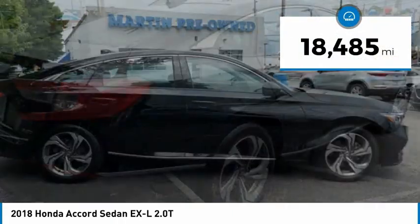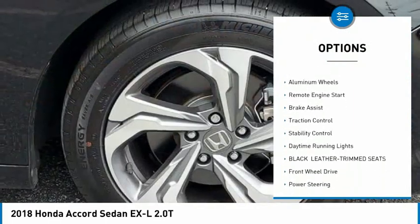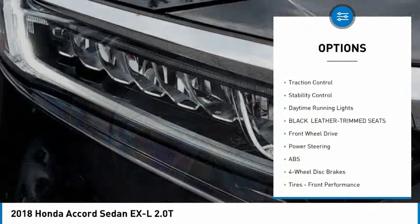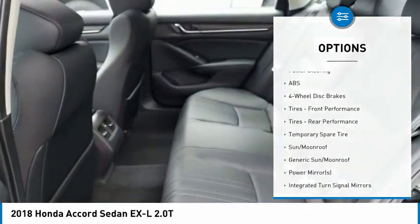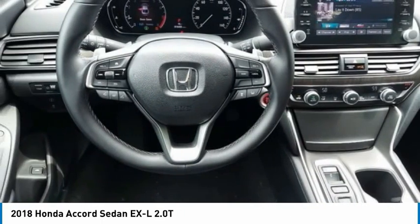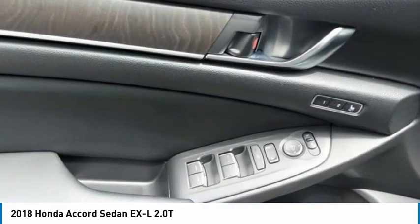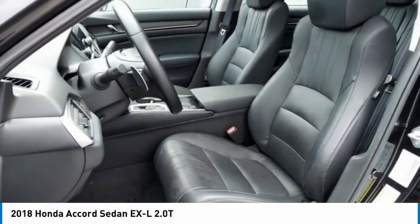Here are some of this vehicle's great options: tire pressure monitor, turbocharged, blind spot monitor, heated mirrors, aluminum wheels, remote engine start, brake assist, traction control, stability control, daytime running lights. Searching for a dependable vehicle that looks great too? You found it, so stop in today.